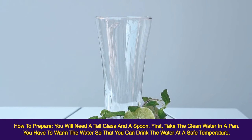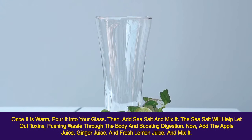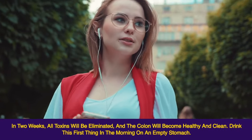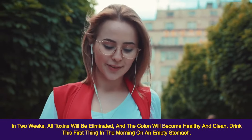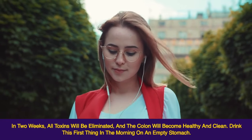First, take the clean water in a pan. You have to warm the water so that you can drink the water at a safe temperature. Once it is warm, pour it into your glass. Then, add sea salt and mix it. The sea salt will help let out toxins, pushing waste through the body and boosting digestion. Now, add the apple juice, ginger juice, and fresh lemon juice and mix it. In 2 weeks, all toxins will be eliminated, and the colon will become healthy and clean. Drink this first thing in the morning on an empty stomach.